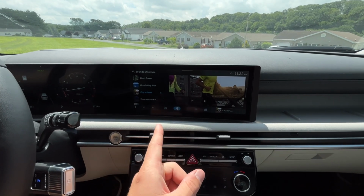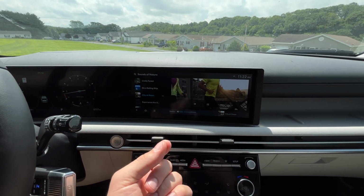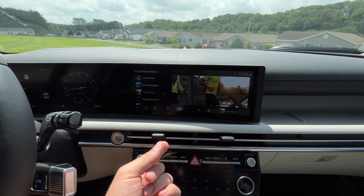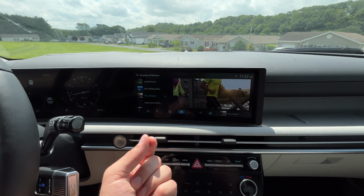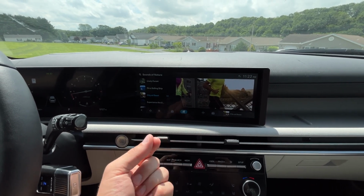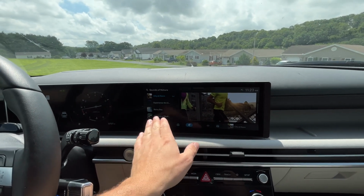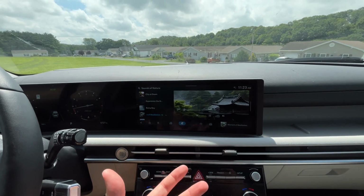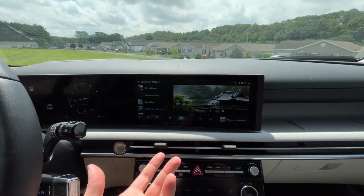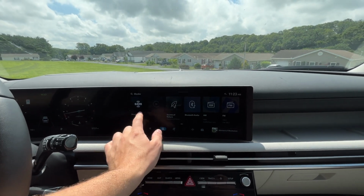This city at dawn music is very wonderful, but it has a distinct lack of taxis beeping, which I think is unrealistic to any city at dawn. I feel like there would be a lot more, but I digress. There's just a lot of fun, sort of meditational, quiet, calm music in here that if you don't want to listen to something in particular, you can throw this on, and I think it's very, very swell.